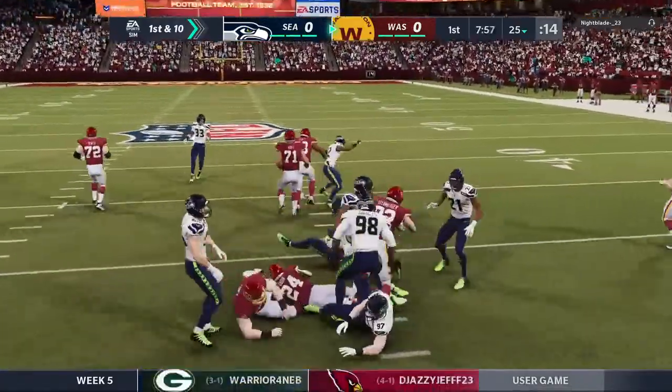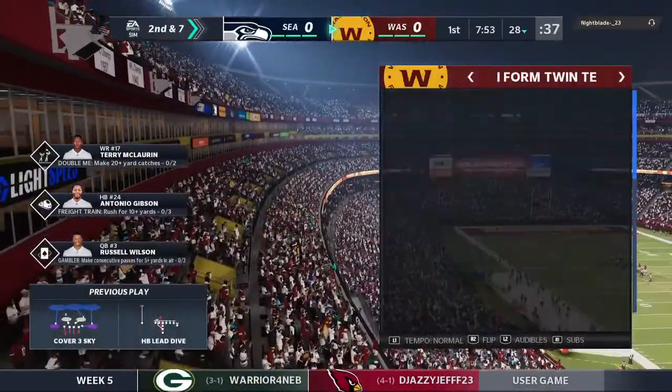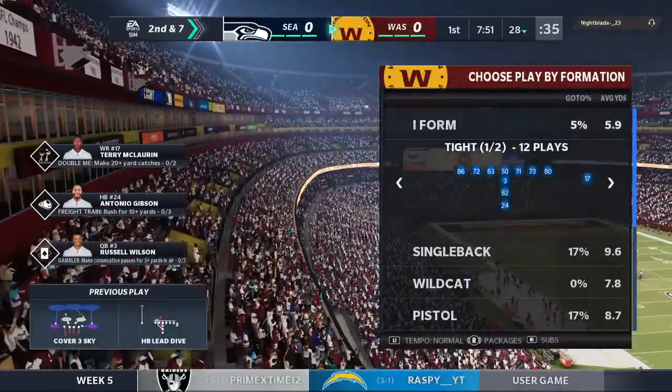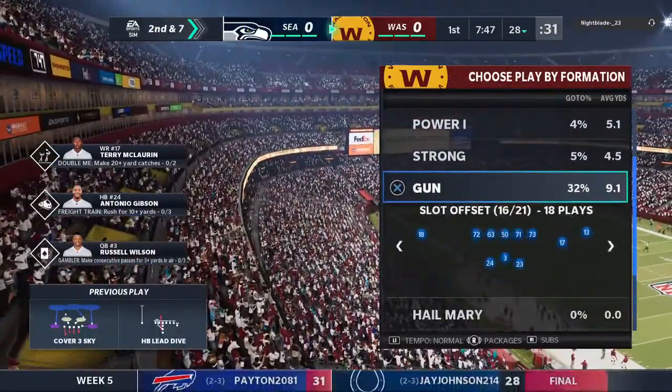First down, it's Gibson, and he'll be upended at the 28-yard line. Just a 3-yard gain there. Give him 3 on first down. It'll set up a 2nd and 7.